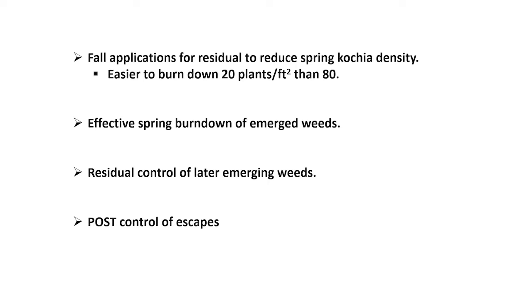So I want to look at four steps here. First step, fall applications that provide residual control that will reduce the spring density. We want to be able to burn down fewer plants in the spring, hopefully 20 plants per square foot instead of 80 plants per square foot. We want to have more effective burn down of those emerged weeds. We also want to have residual control of weeds that emerge later, and then minimize any escapes that we can hopefully control with post-emergence herbicides.